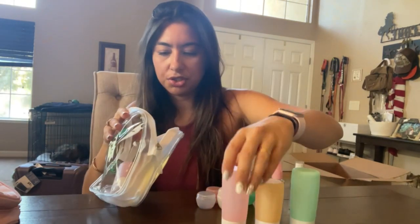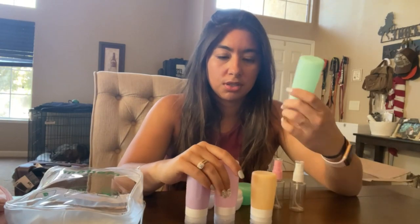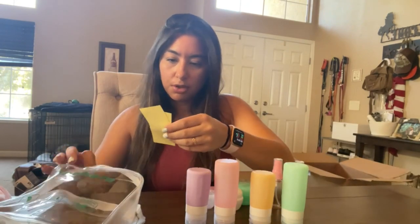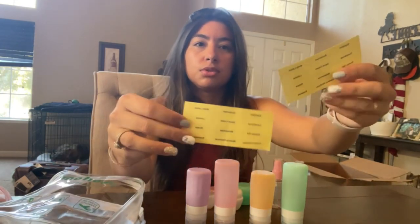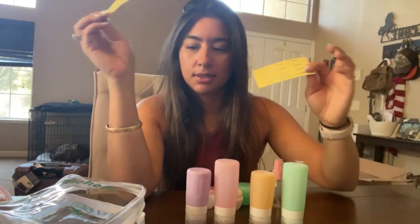And then you get four of the silicone bottles for shampoo, body wash, that kind of stuff. You do want to be careful what you put in these, just to make sure it's not going to react with the silicone and have a problem, but the cool thing about this one is it also came with labels. So if you can't remember what you put in what bottle, you can label it.